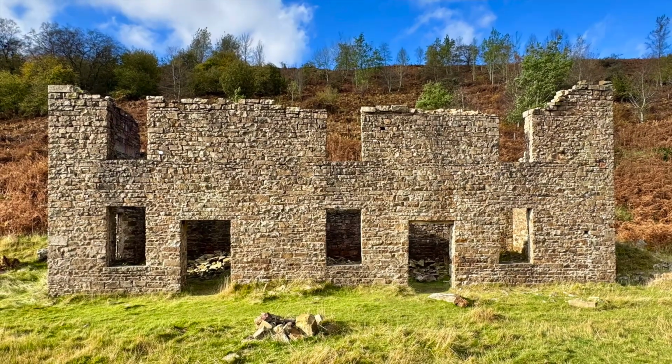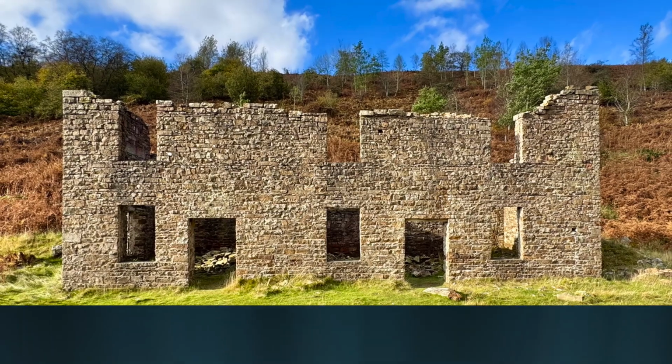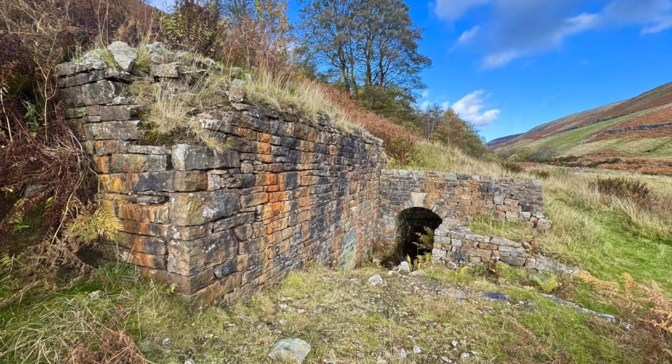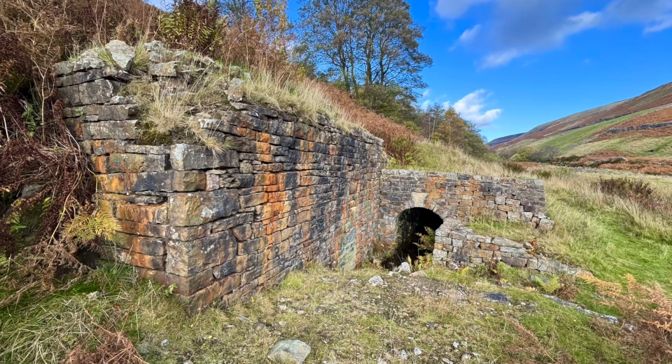The building is part of the Sir Francis level and may have been the engine house of the Sir Francis level air receiver. Close to the 2-storey stone building is the Sir Francis level air receiver.